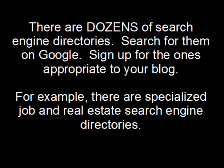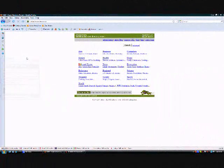So now I'm going to demonstrate. I'm going to take you to dmoz.org and kind of walk you through the process of registering your blog with them, and then eventually they'll be with all the other major blogs. So hang on for a second, and I'll be back live on the internet in 2 seconds. Okay, I'm back. Here we are at the dmoz.org site, the Open Directory project, and I hope you can see it clearly.